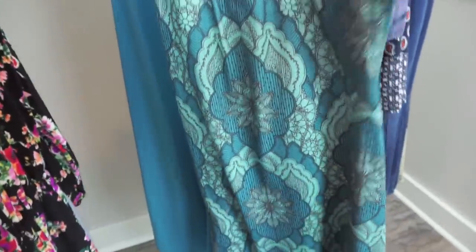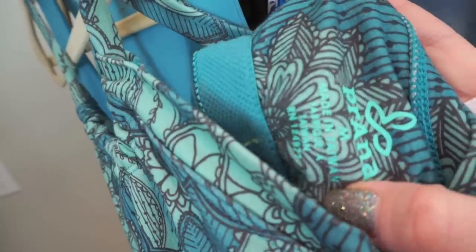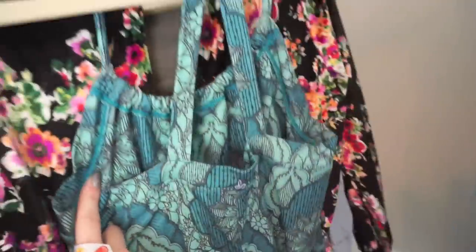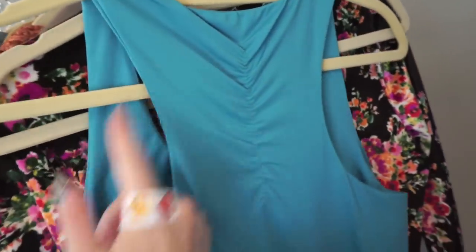This printed dress is by Prana. So Prana is an athletic kind of yoga style line, but they do make all kinds of athleisure styles. So this is a size medium. I love my built-in bra athletic style dresses. I'll probably list that at $35. And this is another athletic dress. It's by Athleta, size medium. It's just solid blue. It's got ruching at the bust, and then it also is racerback with ruching back there. Probably $35 on that one.